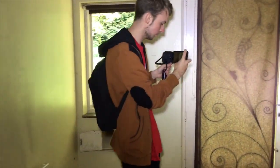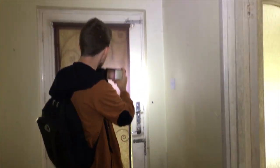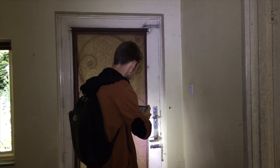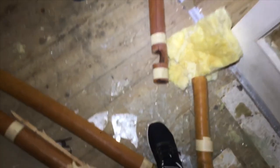Someone was very insecure. But look at all the locks. One at the top. Four locks on that door. Two, three, four, five. God. Five locks. Jeez. Okay, that was not subtle whatsoever.